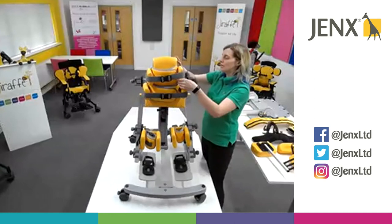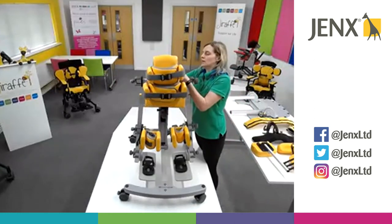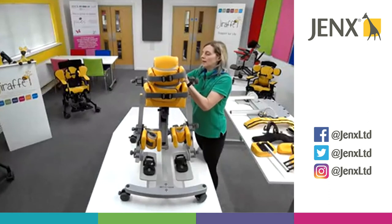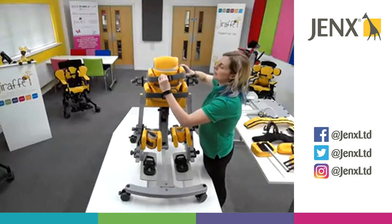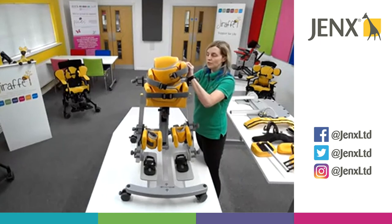Moving up to the chest supports. This is the chest pad, or the back pad, and that is height adjustable there. So you've got some growth in that there. And then you've got basically the same supports on the side here, exactly the same strap. And you've got some width adjustment and also height adjustment in the laterals as well.